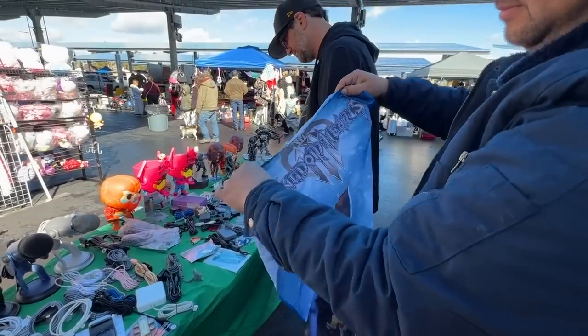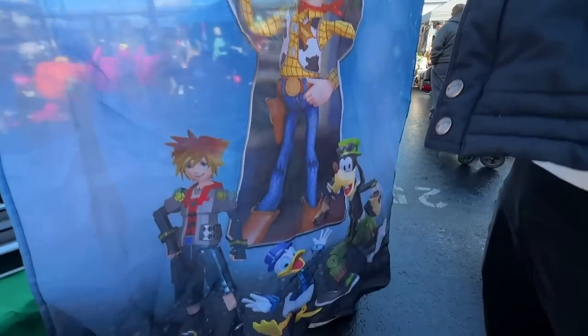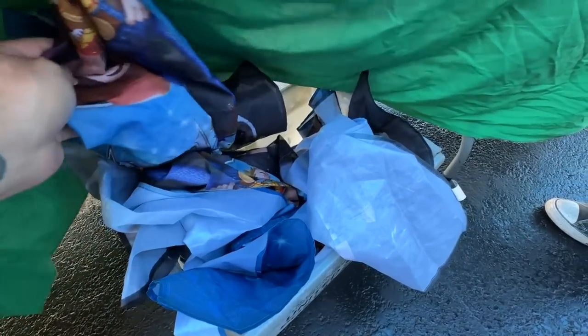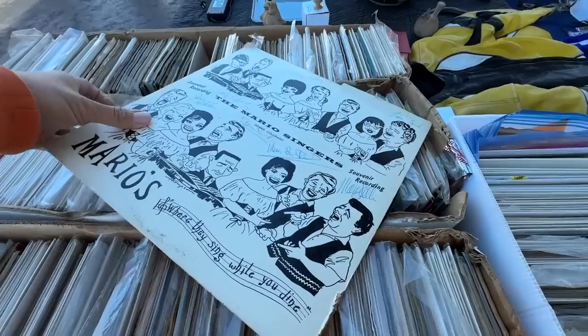Let's see that, Ricky. Ricky just found this, a Kingdom Hearts banner. I mean, that's pretty sick. You got Woody and Goofy and Donald and the whole crew. I'll pick up a couple of these banners. They're $5 each for the Kingdom Hearts banners. That's actually a really good deal on banners. So yeah, I'll pick up a couple of them.